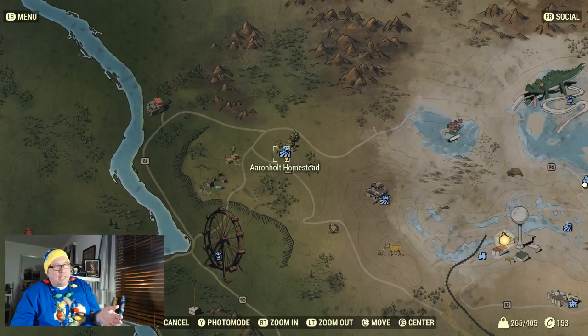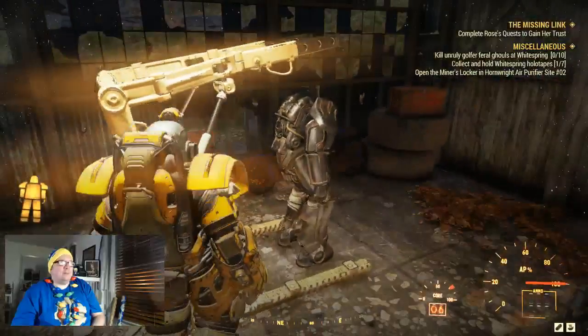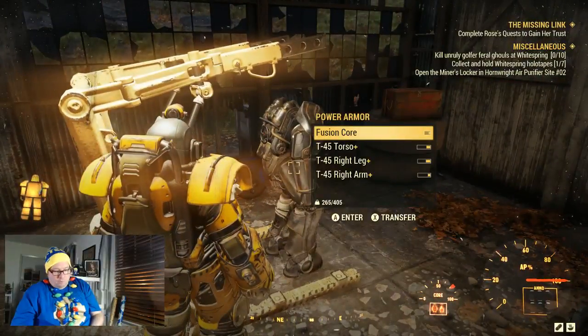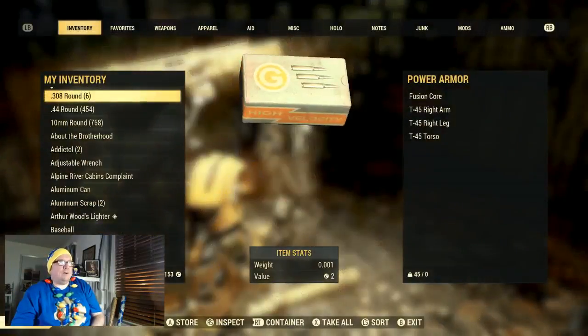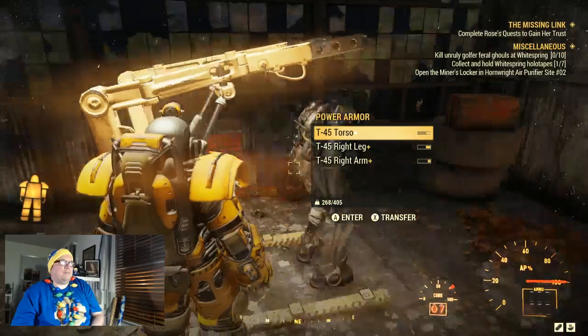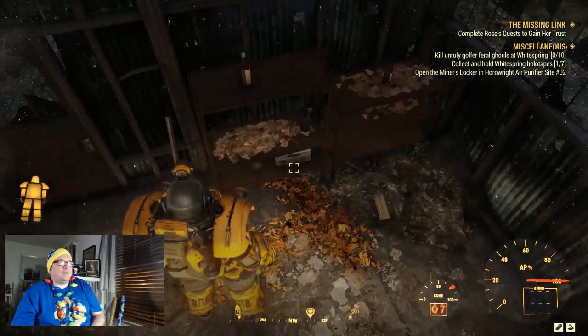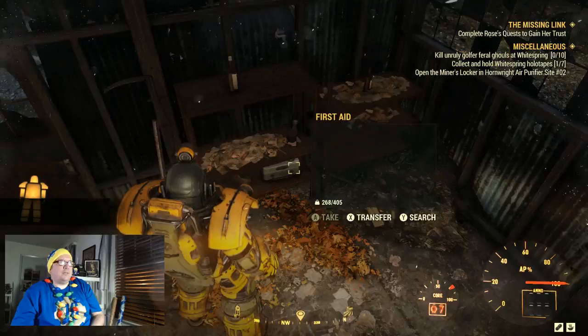each time you log in, or I'm going to try it transporting back and see if it works. But you can get fusion cores from here, so check this out. You just go up to this power armor, and lo and behold, there is a fusion core, and what you do is you just transfer it over, and boom, you have a new fusion core. See that? There's also some good stuff in here in this little shed.